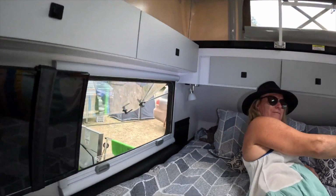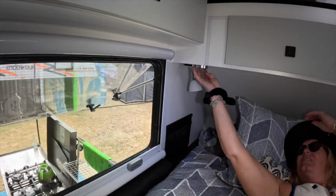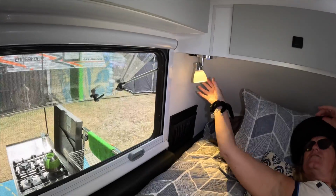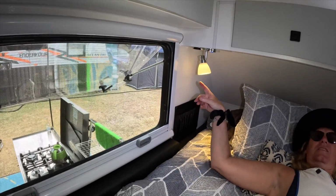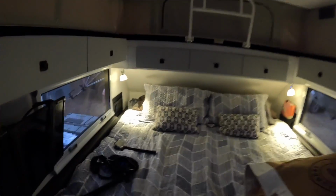What's the other thing? They got some lights in there? Yeah, some nice lights. Activate the light, that's easy. They've got a storage room over there behind your head. The lights are quite nice because they're a warm light. It's a bit of a mood lighting thing. There's a bit down there for your phone and whatnot. And there's a pouch.